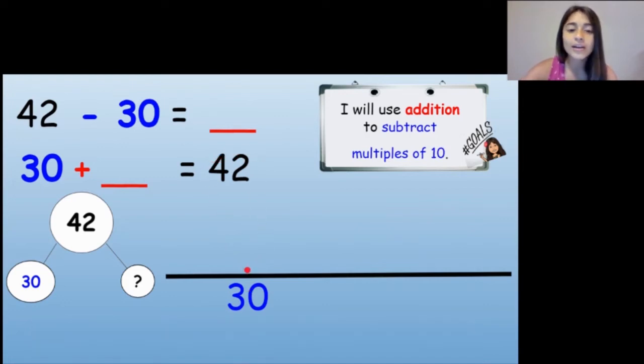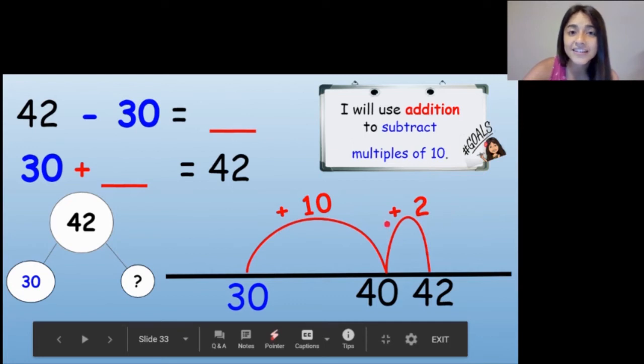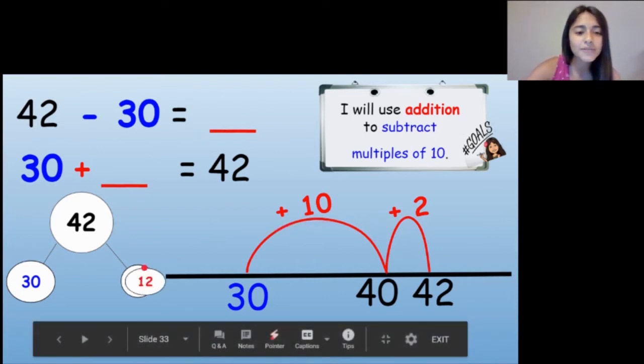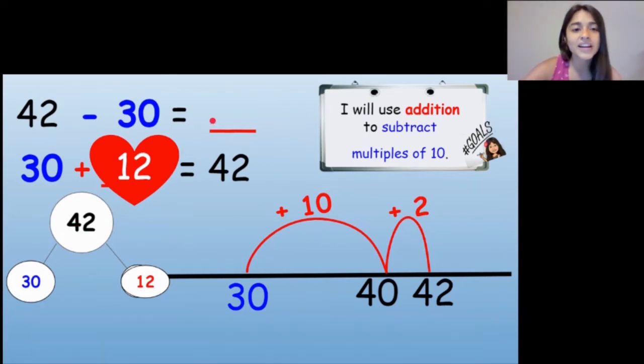And so now we're going to use this addition equation here to figure out that missing part. So we're going to start at 30, and we're going to add some more until we get to 42. So first from 30, we're going to add one group of 10, and where would that put us at? We have 30, we're adding 1 ten, and that would put us at 40, because it would go like this, 10, 20, 30, 40. And now, how do we get to 42 from 40? Yeah, we have to add 2 more. So if we add 2 more, then we get to 42.